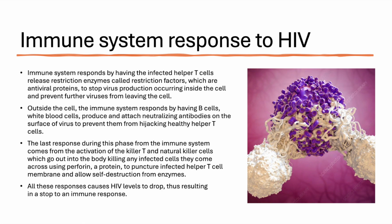the cell. Outside the cell, the immune system responds by having B cells, white blood cells, produce and attach neutralizing antibodies on the surface of the virus to prevent them from hijacking other healthy helper T cells. The last response during this phase from the immune system comes from the activation of the killer T and natural killer cells, which go out and kill the HIV infections that are flowing in the body or that they come across. And they do this by puncturing the membrane of the cells, and then the cells go into self-destruction. All these responses cause HIV levels to drop, resulting in a stop to the immune response.